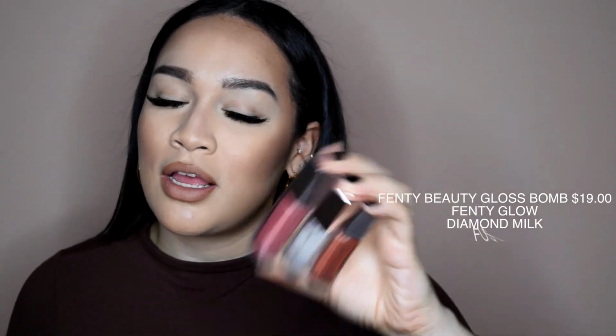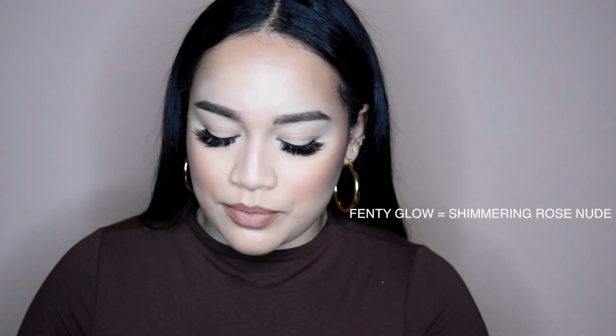And the next glosses are obviously Fenty Beauty. I have her first three, and I'm obsessed with them. The first one that dropped was Fenty Glow, and let me tell you, I wore this a lot with Nude Beige lip liner, and it's just a nice universal gloss, and it has a little bit of speckles, but not as much as the Carly Bible one.